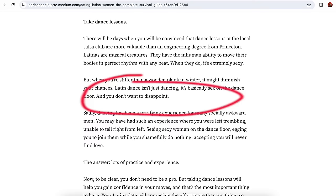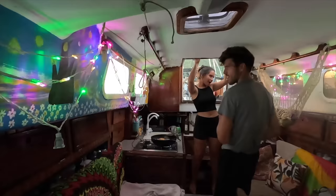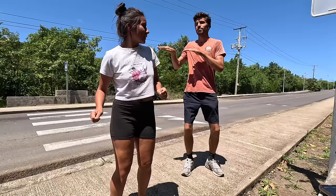The second one is about dating a Latin girl. Take dance lessons. Latin dance isn't just dancing, it's basically sex on the dance floor, and you don't want to disappoint. Well, I am terrified of dancing with you, because naturally you have this hip movement that is so sexy. And my natural movements, I feel like, do you know those movies where they go back to the hippie time and people dance like this, the chicken dance?